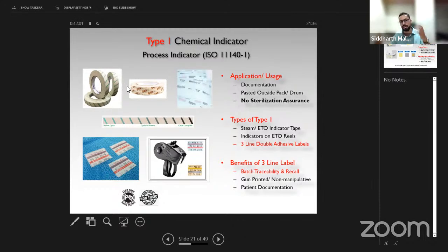What you have to find is whether the indicators which are being placed inside the drum, inside the tray, are going to pass or not. If they pass, that means the sterilization was okay. So your ETO gas tape, your steam indicator tape, your three line labels, these are three line labels which are used along with a labeling gun. This helps in maintaining a batch process. That means each and every tray or drum is going to be pasted with this particular indicator.